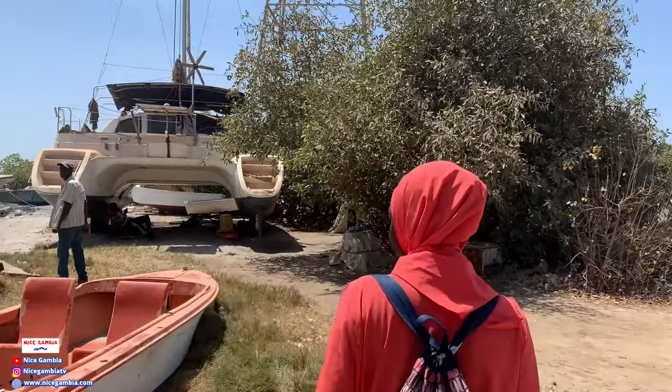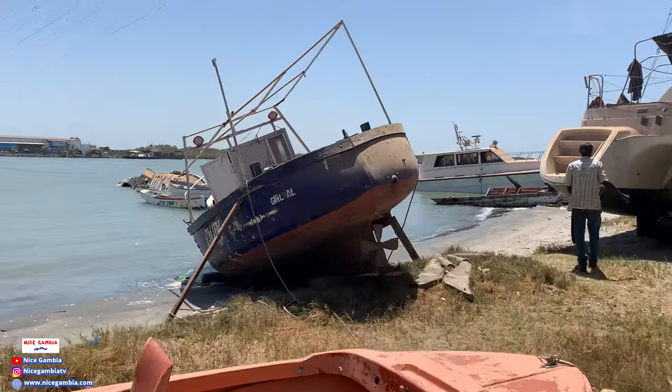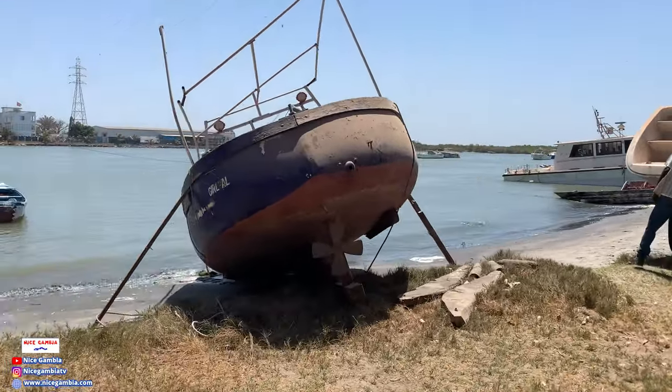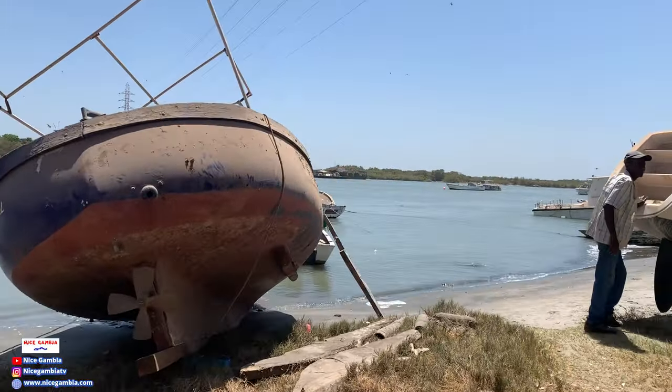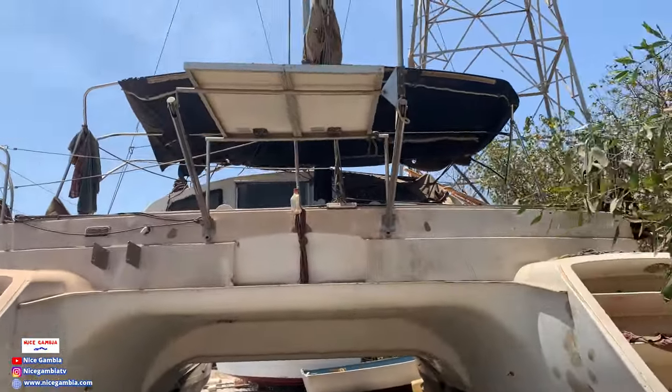We are at the Denton Bridge right now. We also have fishing boats here, tourist boats. So this is the place you'll come across before entering the capital city of the Gambia.